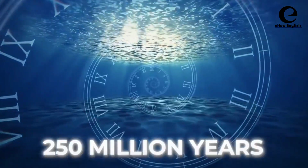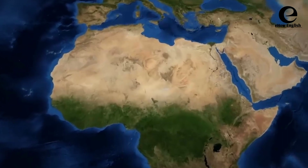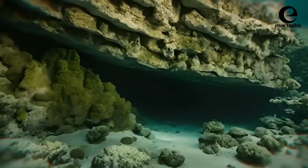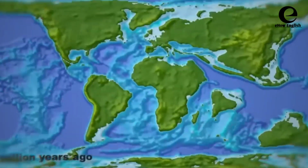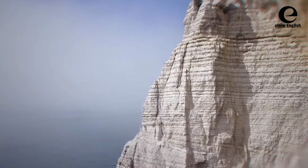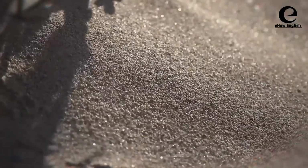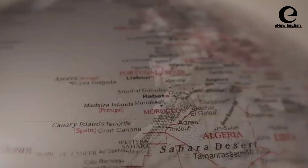25 million years ago, when dinosaurs ruled our world, the place where Sahara is present was an ocean called Tethys. For millions of years, the weight of this ocean formed a layer of limestone at its bottom. As time passed, when new continents were formed and the ocean ended, for the first time the winds began to collide on the layer of this frozen limestone. Due to wind erosion, the particles of limestone continued to spread and gradually turned into this white desert.